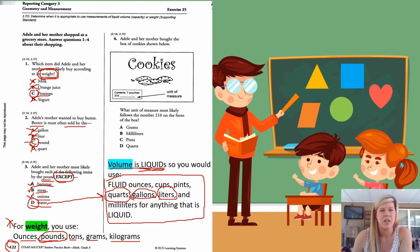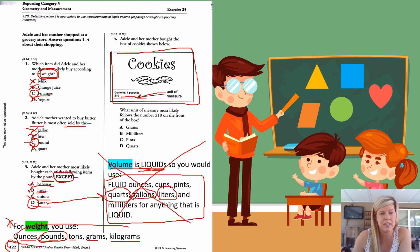Okay, last question. Adele and her mother bought the box of cookies shown below. So I'm looking at this picture of cookies. Unit of measure. Well, what do you think is going to go here? It has 210 blank. First, we need to think to ourselves, cookies is a solid, it's not a liquid. So I don't want to use any of these down here. I want to use one of these because those are going to be for weight. What unit of measure most likely follows the number 210 on the front of the box? Grams. Well, I look down here, do I see grams? Yes. So that is a possibility.